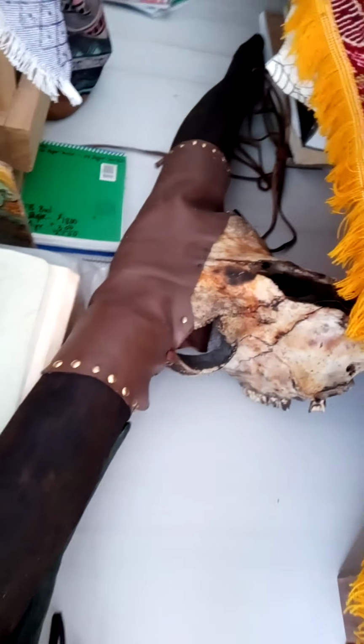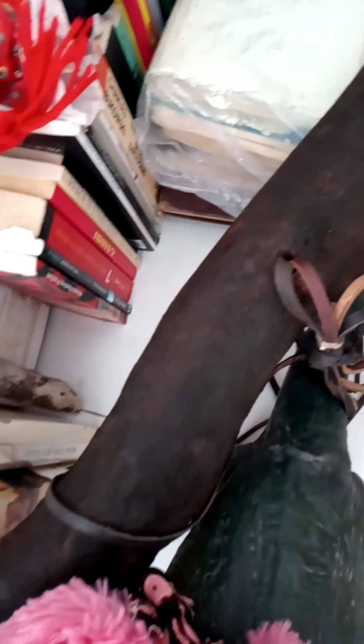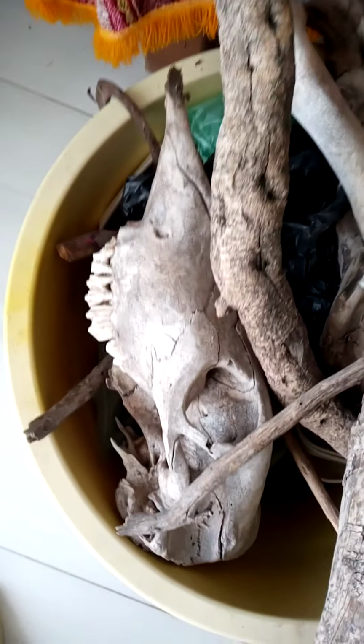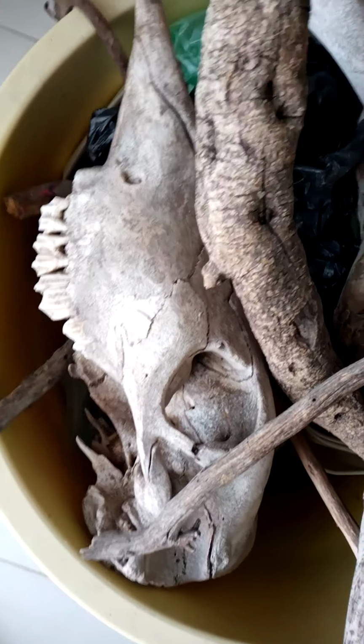And I'm going to, when I get around to it, whenever. I got this big skull, somebody made horns from wood, and they burnt it and burnished it, and then they did that. It looks pretty cool. I was gonna hang that off the balcony.